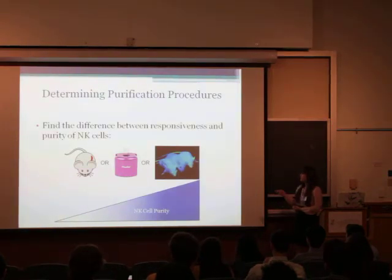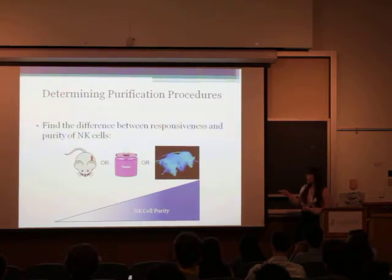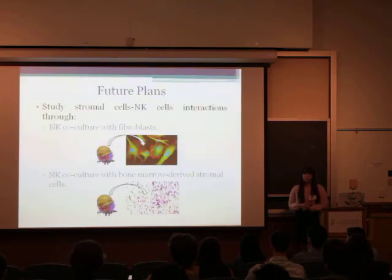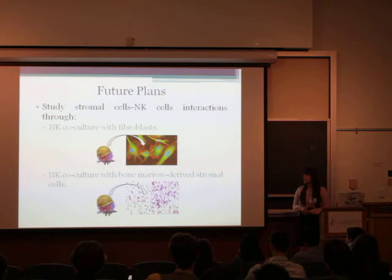In order to do this, we have to determine the best way to purify the natural killer cells, which is either using the whole spleen, which is relatively impure but also very easy, using negative selection like we did before with the IL-15, which is much more pure, or using green fluorescent protein in the natural killer cells of mice and selectively sorting for those fluorescent natural killer cells, which is the most pure type of selection we could do. Once we determine the best way, we're going to take those isolated natural killer cells and plate them on the fibroblasts or bone marrow-derived stromal cells that we established earlier this summer and test the different responsiveness due to them.